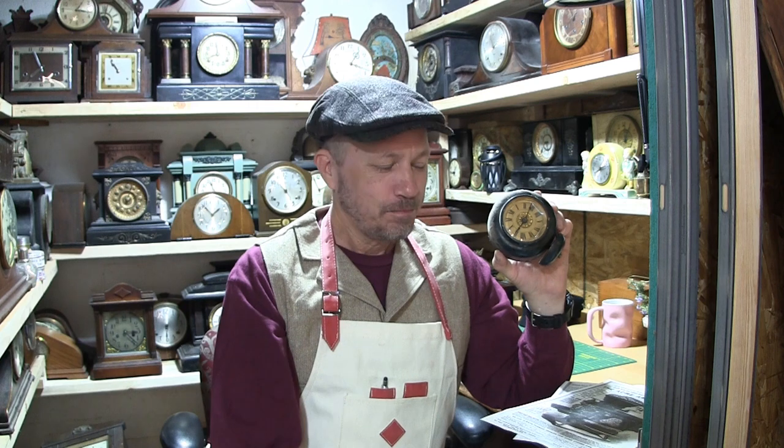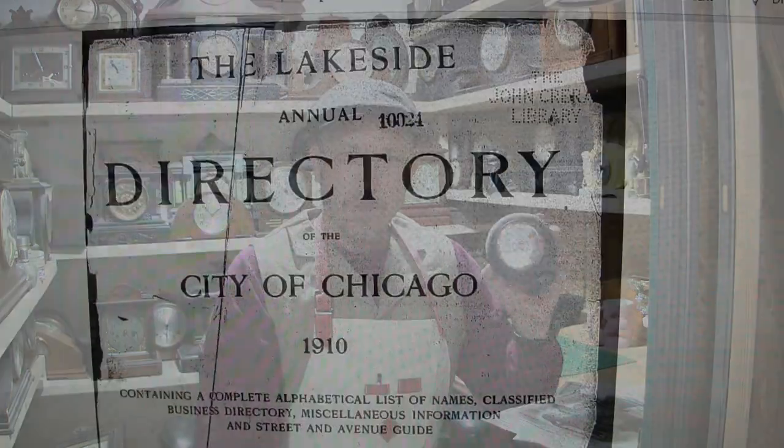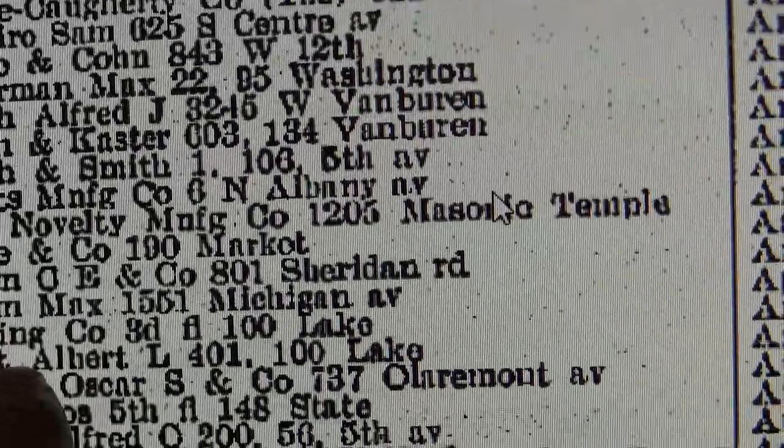And the Western Clock Company, they were in Peru, Illinois. And Swift was in Chicago. And Deemer was supposed to be in Chicago. So you have these three elements in Illinois coming together to make this clock. Now, I did find A.L. Swift in the business directory of Chicago for the year 1900 and the year 1910. And he was listed as president of A.L. Swift Novelties. He ran a novelty company.